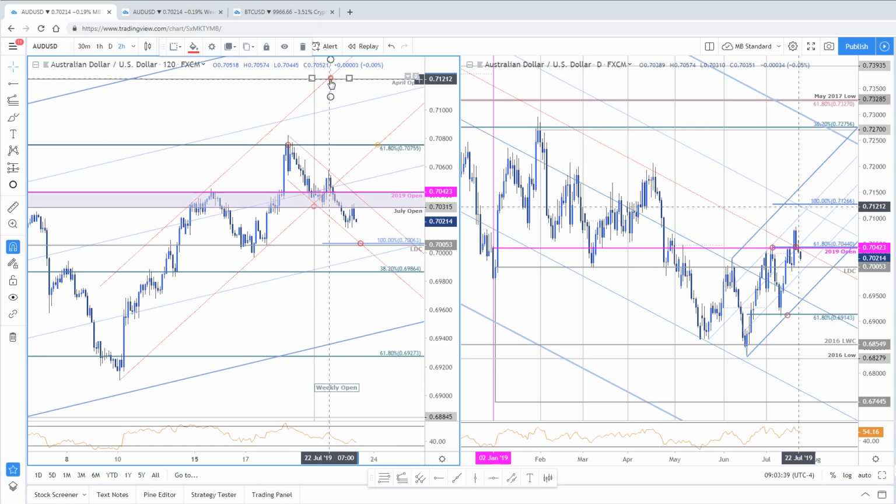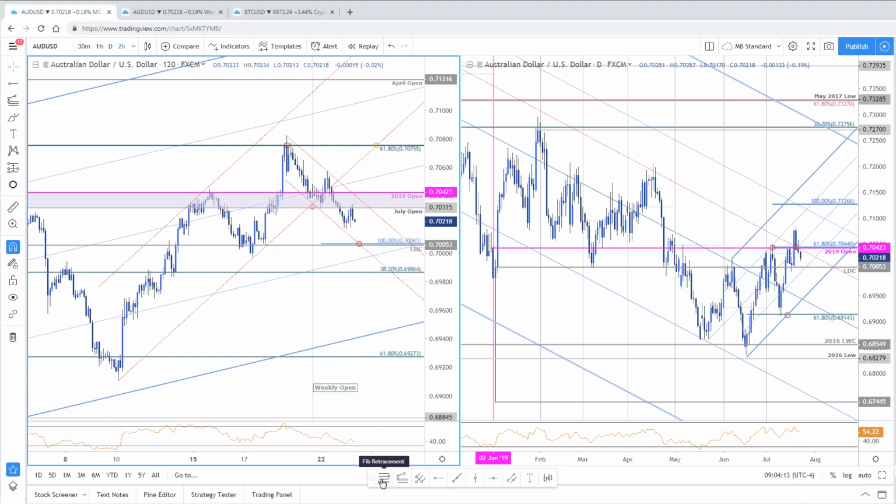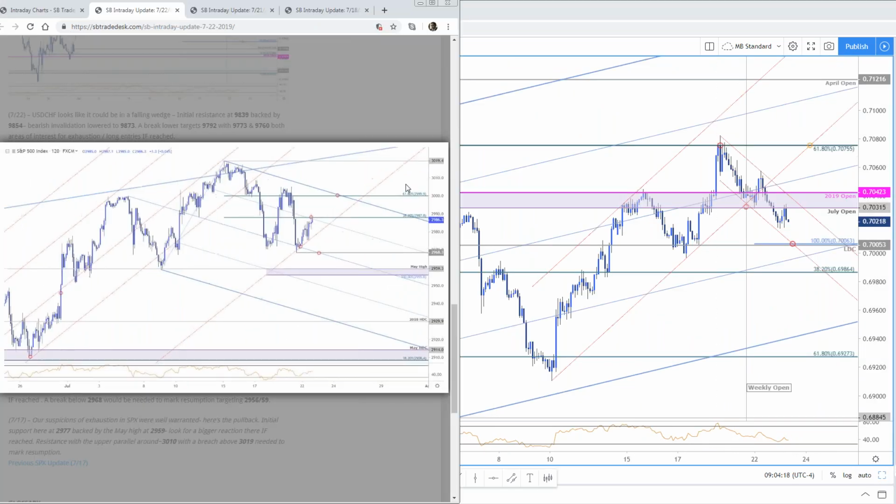Questions on Aussie? We do get some PMI numbers later tonight from Australia. Not expected to be a major market mover. The bigger risk, event risk, headline risk for Aussie is going to be comments by the RBA's Lowe, and that comes on Wednesday night, Thursday morning in Australia. All right, any questions on Aussie before we move off?